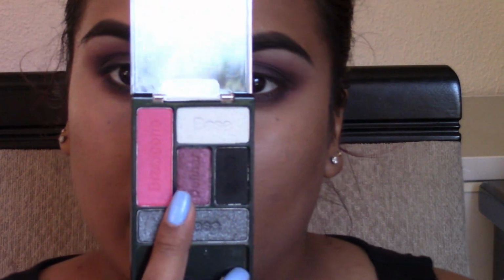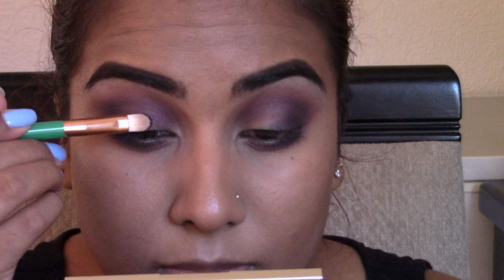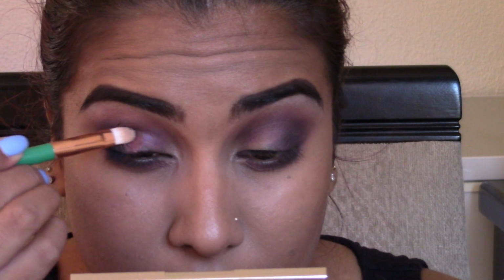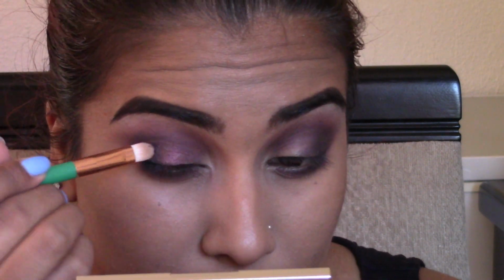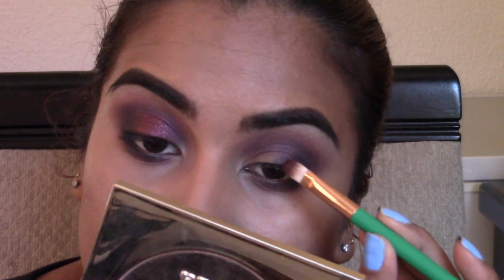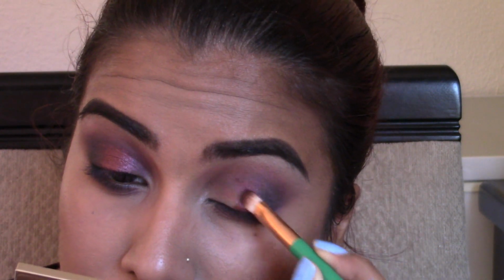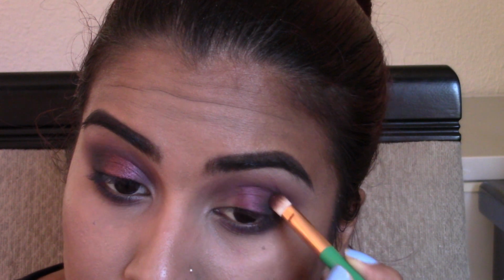Okay, next going in with this really pretty aubergine color right here, and I'm just gonna pack that in the center of my lid. This has some glitter in it, so I'm actually gonna wet the brush. Oh my god, guys, this is so pretty. So stunning. This is such a pretty shade.